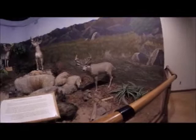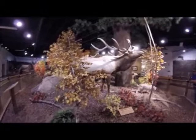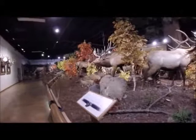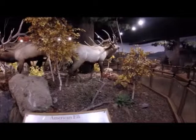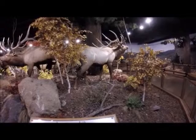Okay, and then over here, they have an elk, the typical American elk. It's pretty cool. And then down here, let's see, it says the American elk are divided into four specific subspecies based on the regions in which they live. The Rocky Mountain elk, the Pacific Roosevelt elk, the Manitoba elk, and what's the other one? The Eastern elk.